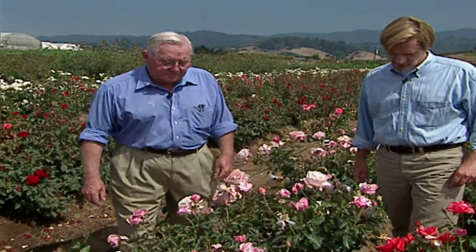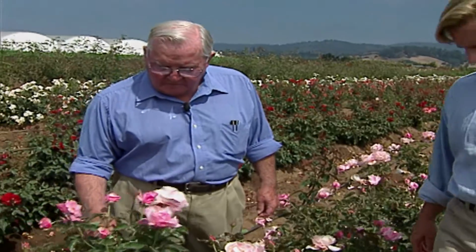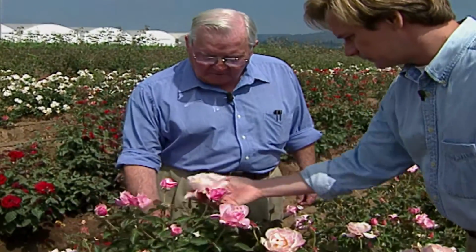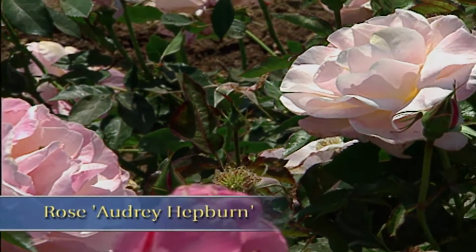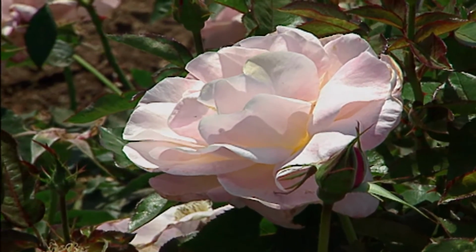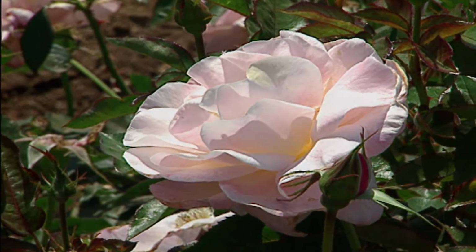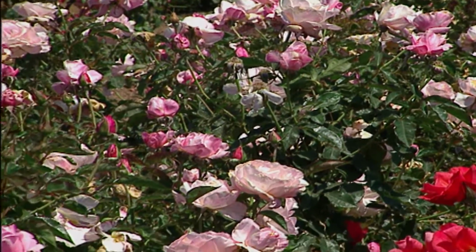Well, I think the rose that's given me the most satisfaction is Audrey Hepburn. The Hague in Holland is... This is Audrey Hepburn? This is Audrey Hepburn. Oh, it's beautiful. These are young plants, and it just produces a mass of bloom. It's almost like a bouquet all summer. These plants will get up about 4 to 5 feet. Now, this is an award winner.